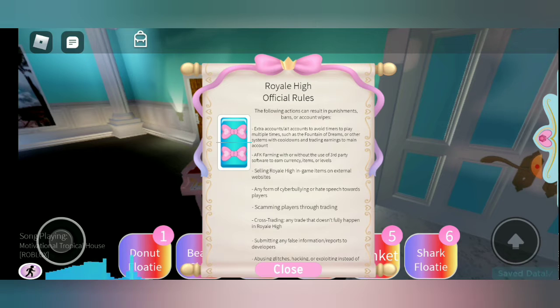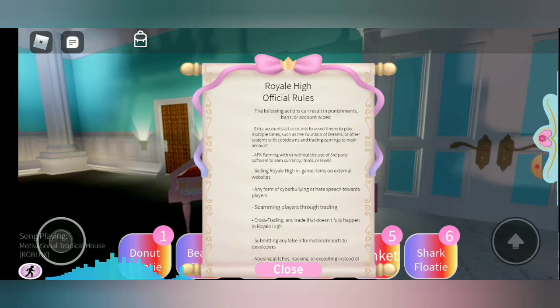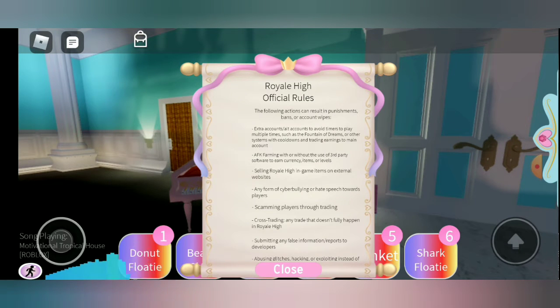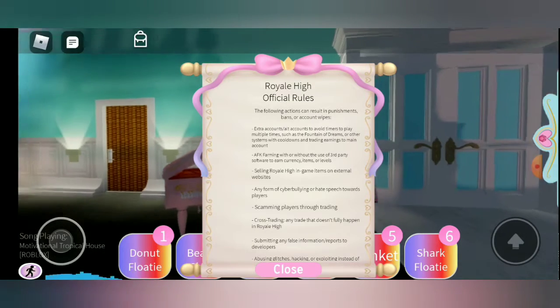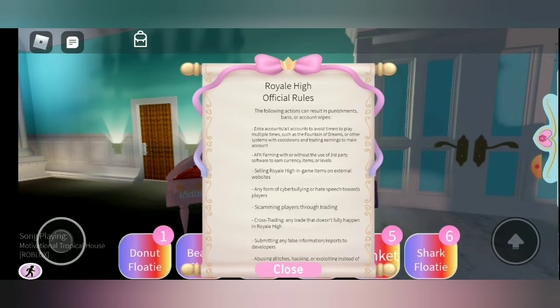Alright, AFK farming with or without the use of third-party software to earn currency, items, or levels. This is insane, guys, because I had no idea that AFK farming was against the rules. I personally have never AFK farmed, I just don't do that. But I know that a lot of people do, and they thought it was completely harmless and that there was no harm in it, but it turns out that it is against the Royal High official rules, so that's something that exists. Alright, selling Royal High in-game items on external websites.